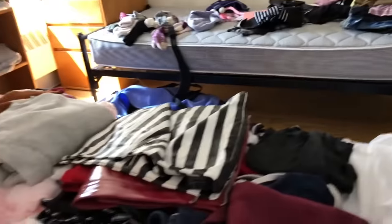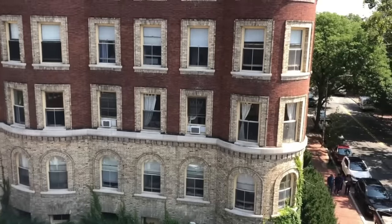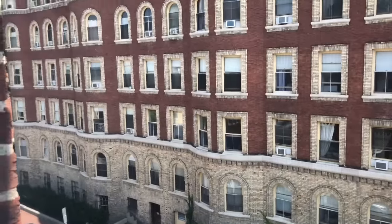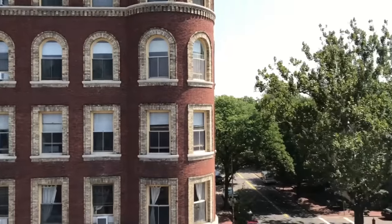Dresser thingy is coming along. So many clothes. My mom's. It's so hot in here. It is. But it's actually a really nice day, and I have a really nice view.